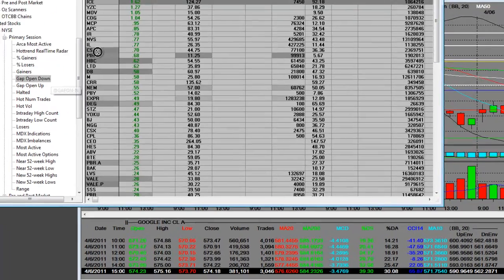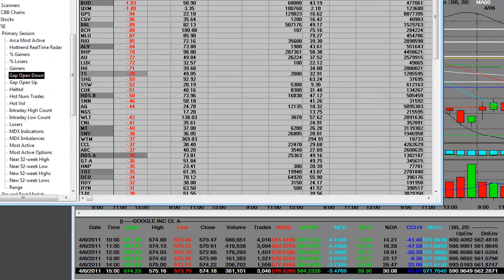Now, on the gap open down list on the New York Stock Exchange, we got SI here negative. We got NVO, we got MSM after having a big run the other day, I believe, up in earnings. RT 1.39, BUD 1.01, QXM 1.00. Well, those are the negative gap ratio down.